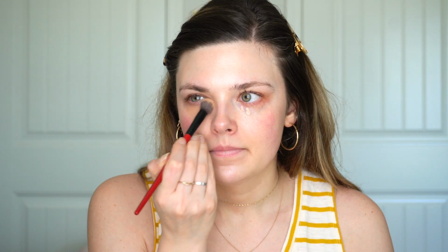As you can see, I used 2 little dots on both eyes, and that's all you need because it is very, very pigmented and you just don't need a lot. Less is definitely best. But I think the reason I've really been liking this is because it is a darker kind of orangey peach color.